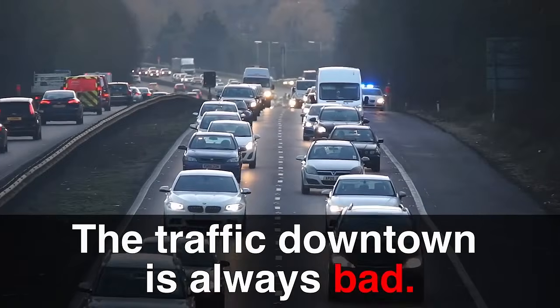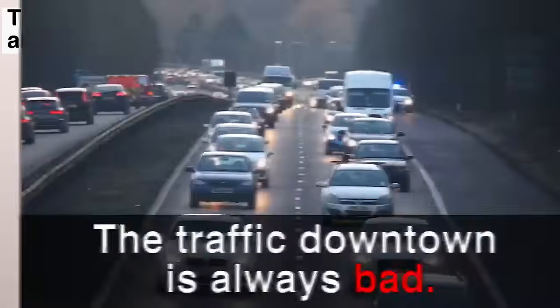How about this easy word? The traffic downtown is always bad.